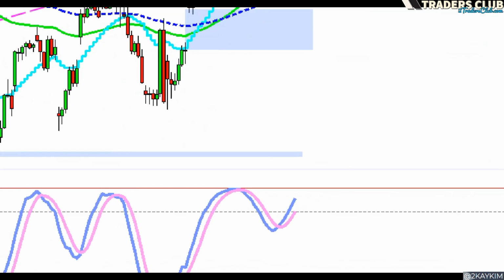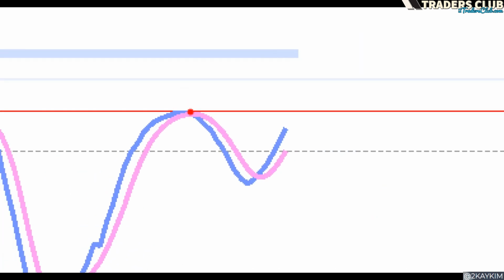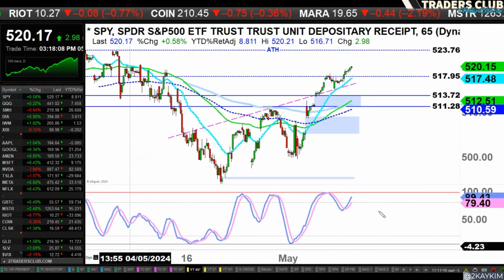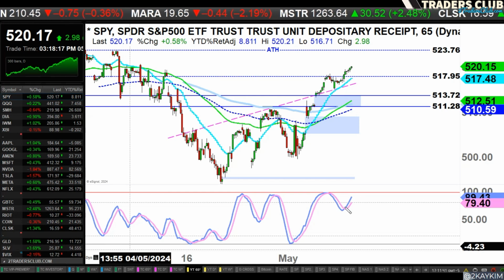Perfect. Looking at this oscillator though, it is getting pretty close to the extreme overbought zone here. So again, similar to right here, it looks like we might have another upside move tomorrow. At least buyers have one more day of energy grinding higher tomorrow.